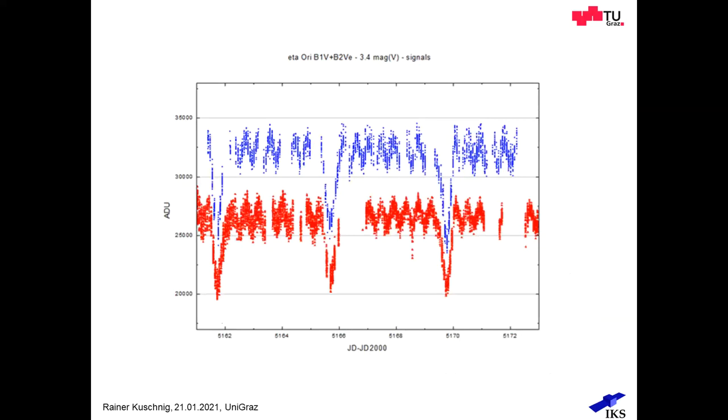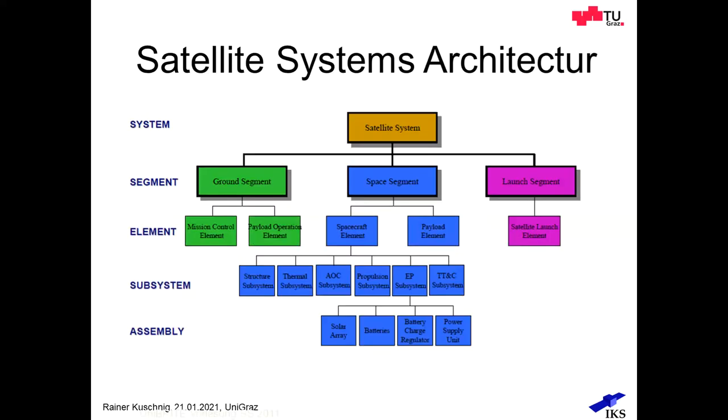In this specific case, the blue measurements of a bright star in Orion, it's a complex multi-object system, were done in the early phases of operation about 7 years ago. The blue measurements are from BRITE Austria, and the red measurements are from UniBRITE, the red twin of the Austrian BRITEs. Back to satellite systems architecture.